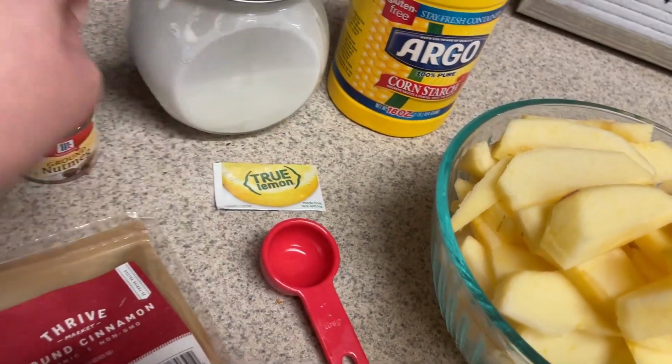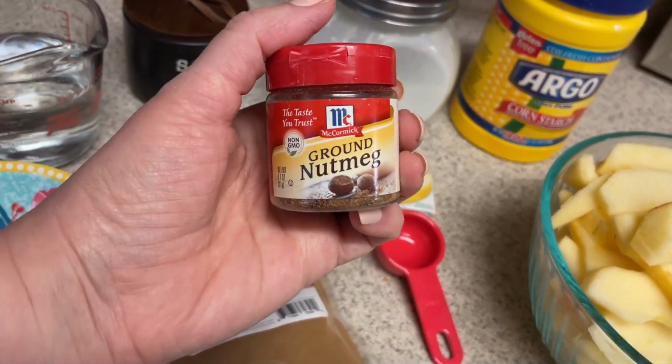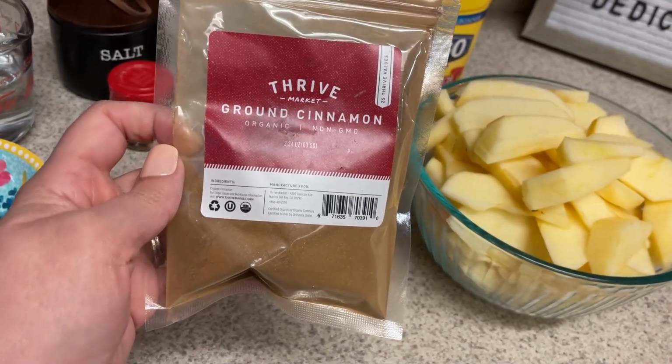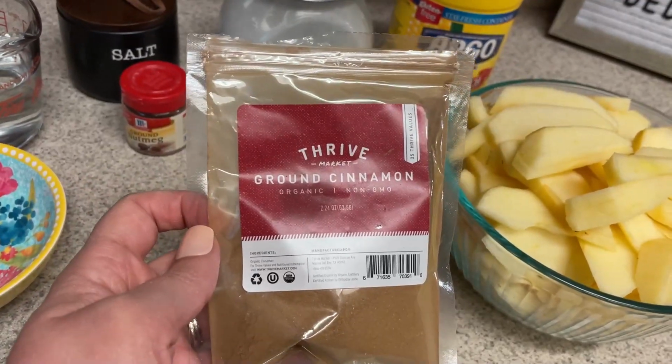So you have that, and a pinch of salt. You need about 1/4 teaspoon of nutmeg. The recipe calls for 1.5 teaspoons of cinnamon, but I like a lot more cinnamon, so I usually do about 1 tablespoon.